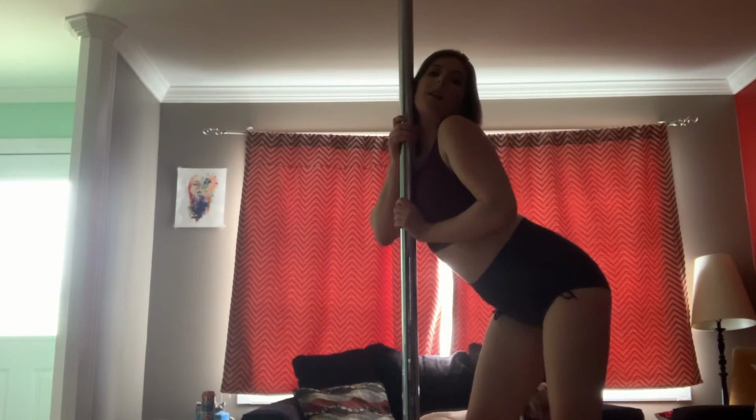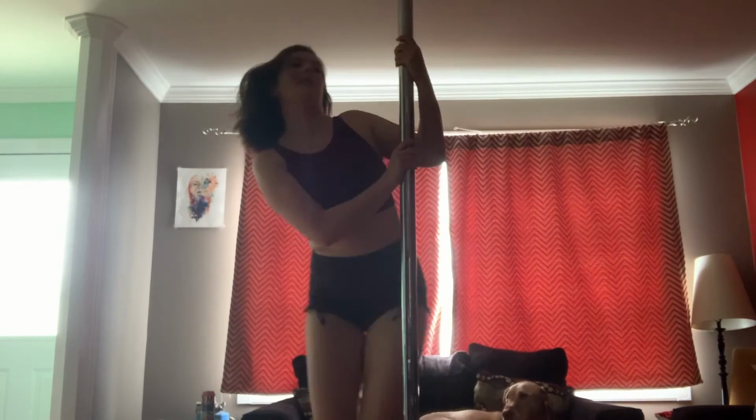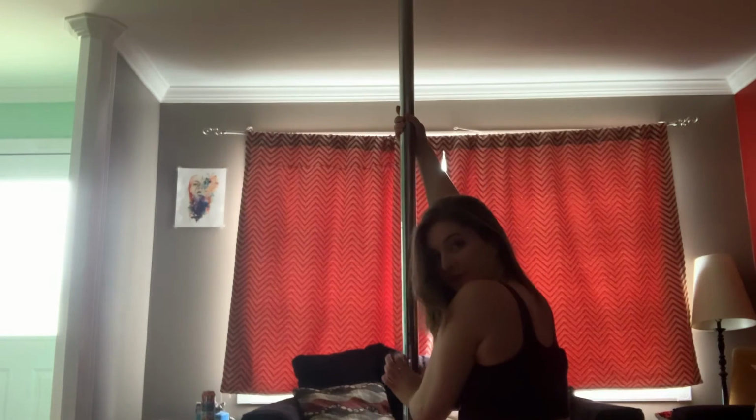So moving up the body, I already talked about face, so we're going to talk about hair. Generally what this means is hair flipping, and it can look really good. Just make sure that you go towards the direction that your body's going.